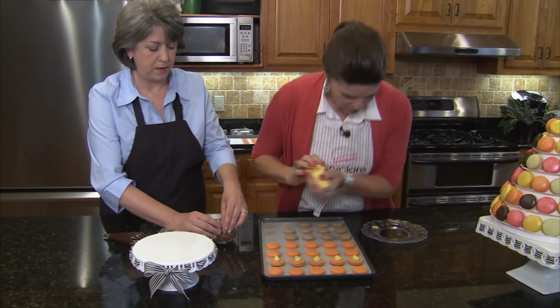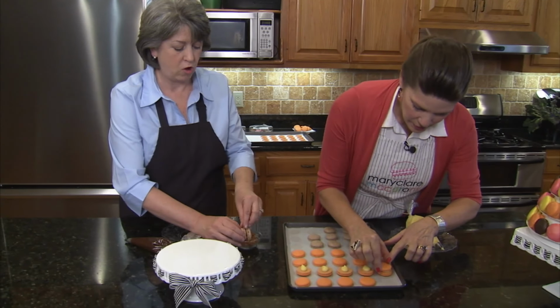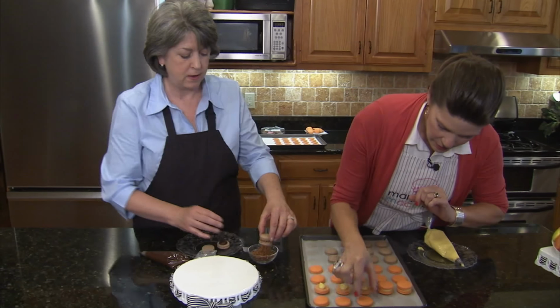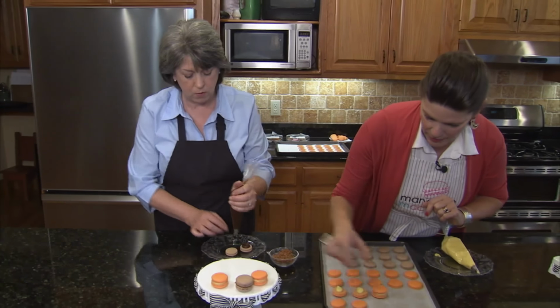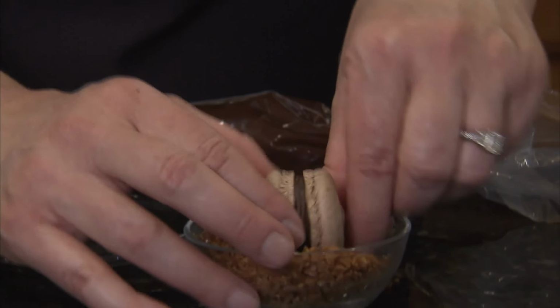I'm making a toffee one, and we're filling it with a dulce de leche chocolate toffee filling from Argentina, and then we roll it in the toffee bits. And to do that, you want to overfill the macaron just a bit so that there's enough chocolate around the edges for the toffee to stick to.